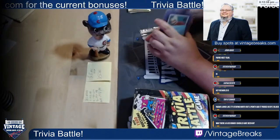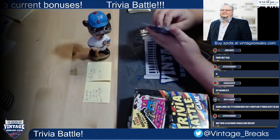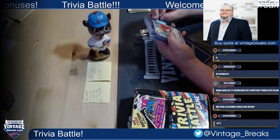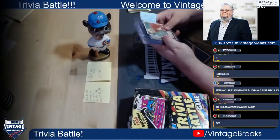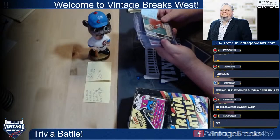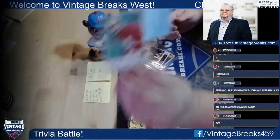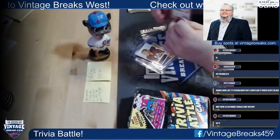I also have a 10 at 100. These are part of the cards that I absconded with at the Nationals. Oops, that one stays on. No problem, Steve. So 10 entries at $100 an entry. This is offline. I'm keeping track of this separately. So, Steve, you've got 3 entries into this already. I'll randomize the list. First person on the list will get a Y.A. Tittle plus a 1984 USFL football spot.